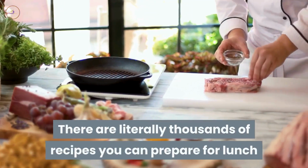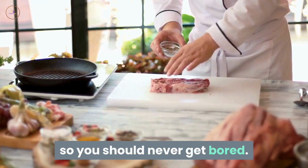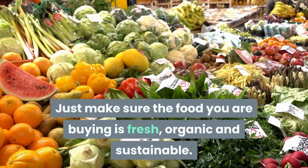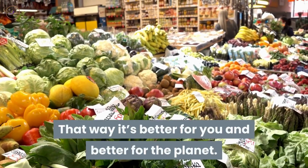There are literally thousands of recipes you can prepare for lunch, so you should never get bored. Just make sure the food you're buying is fresh, organic, and sustainable. That way, it's better for you and better for the planet.